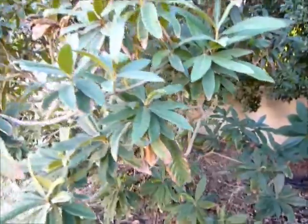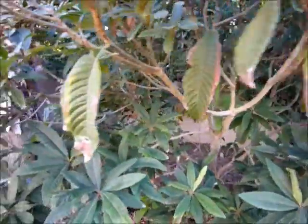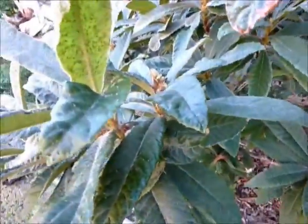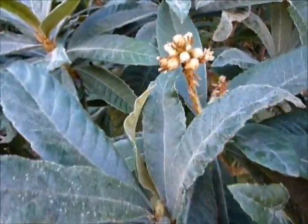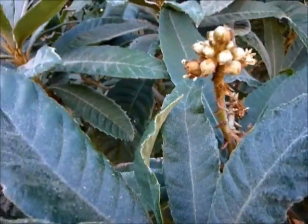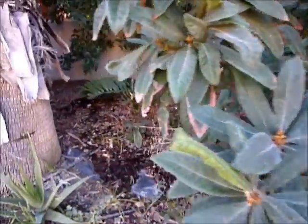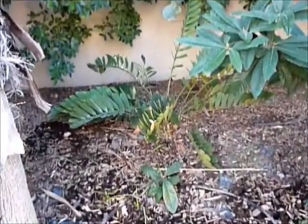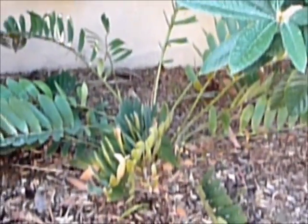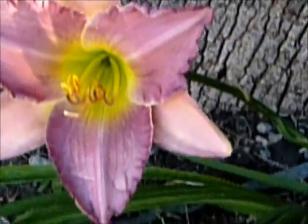Then we have my favorite loquat tree, which is starting to bloom very, very early this year. Normally it doesn't start to bloom until December, but if you sneak in here, you can see it's got buds and some of them have already blossomed. Don't know whether it's going to turn into fruit or not. Okay, then tucked away back there is that cardboard palm that I have photographed. And then we've got an aloe. And here's a beautiful daylily that was sent to me as a gift. Stunning color.